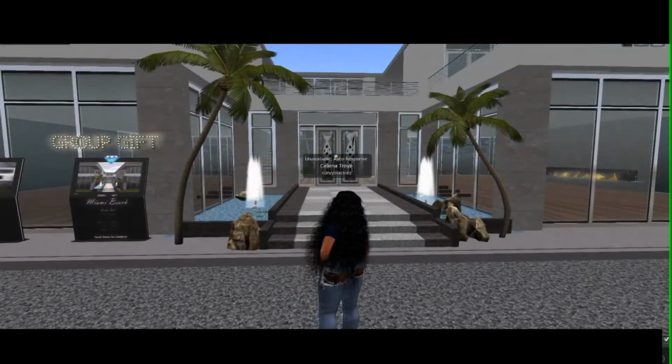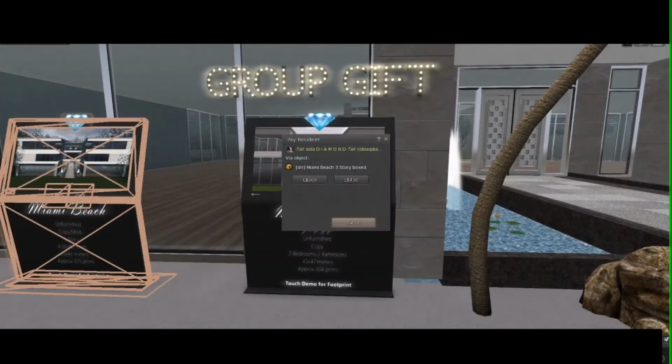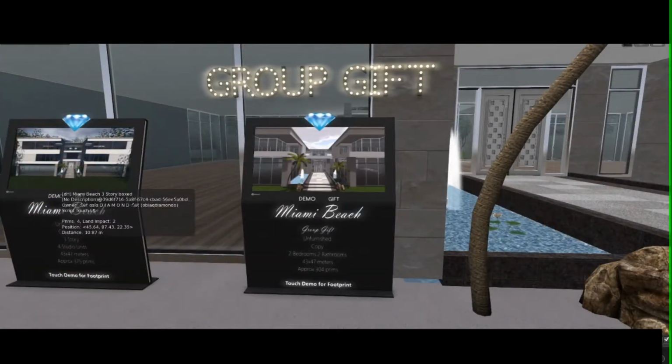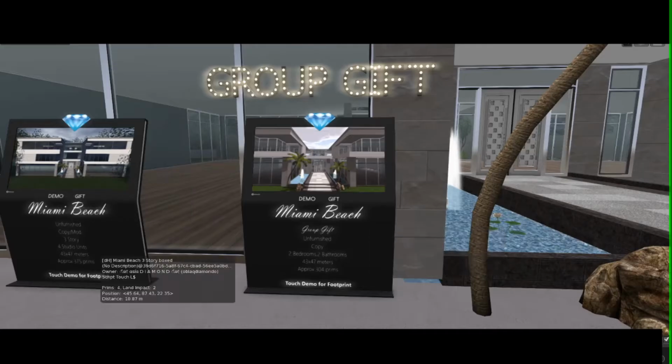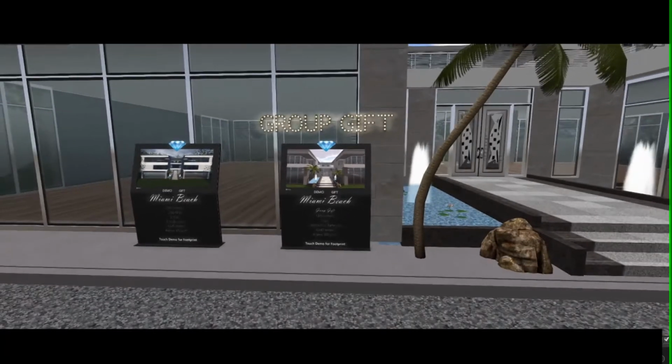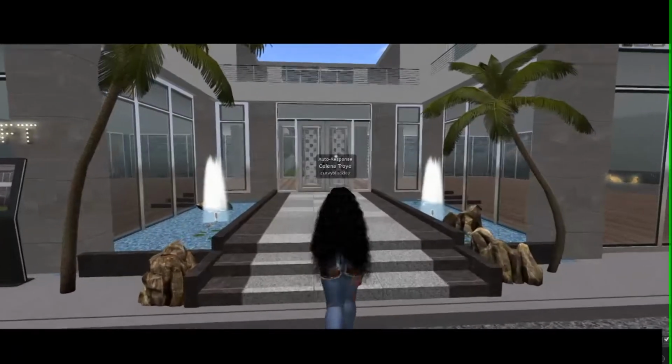This one. Okay, the Miami Beach. Oh, okay. So there is a Miami Beach that is a grand version, and then we have a Miami Beach that is a more scaled back version. That is our group gift. And the difference between the two seems to be color and a bit of space. A couple of rooms here and there. But let's take a look.